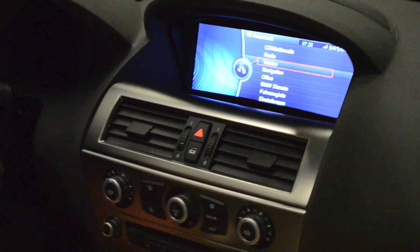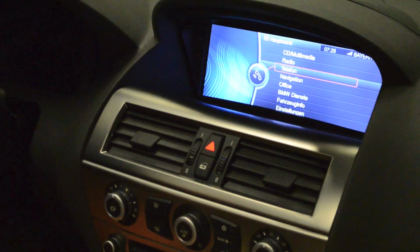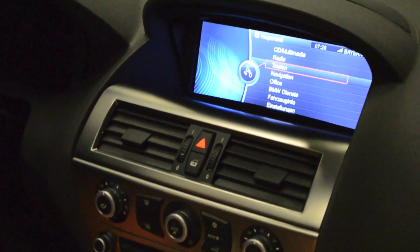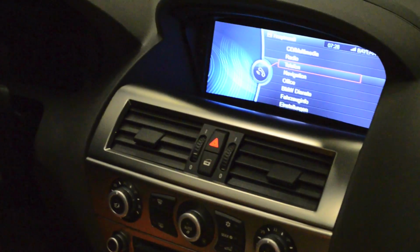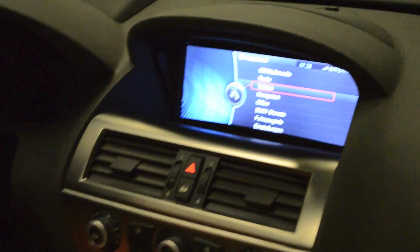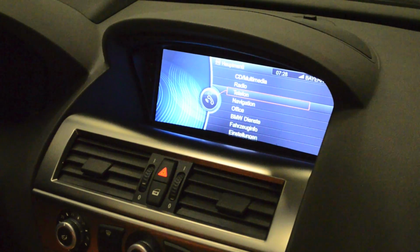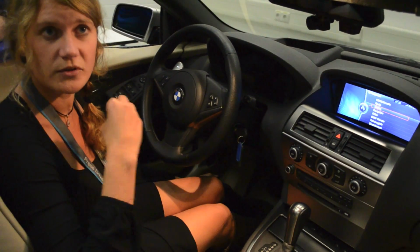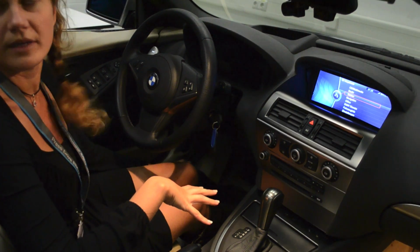Can you do a gesture to select one of those, like navigation? No, you have to select it with the iDrive. We don't want to map the whole menu navigation to the gesture system because it's too complicated. The use cases would be too long to do while driving. We only want to use a gesture for certain things, shortcuts, and not for the whole complex system.